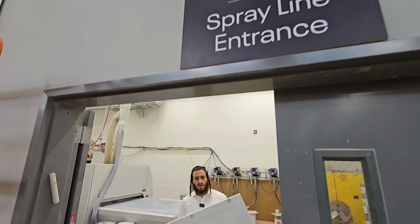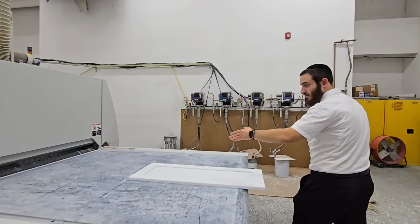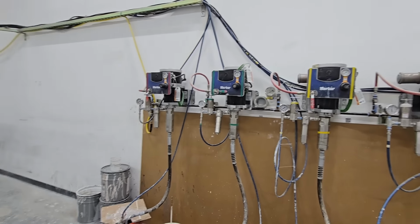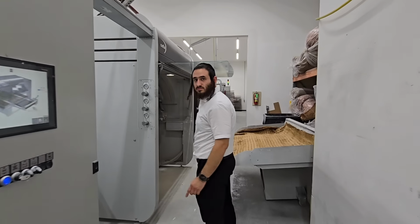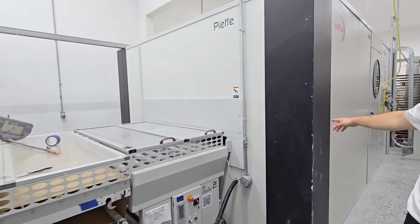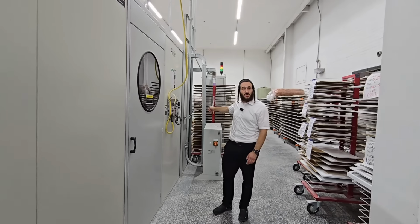Spray line entrance. Once the door is sanded and ready to be finished, it goes onto this machine, and the machine takes it in and automatically sprays it with an even tone. Different colors, so you can constantly keep changing. There's a huge machine in this. The door goes through, gets sprayed with an even coating, and enters the Scheffler, which is an oven that bakes everything into the cabinet, so it comes out of the end of the machine completely dry.